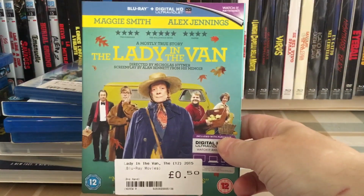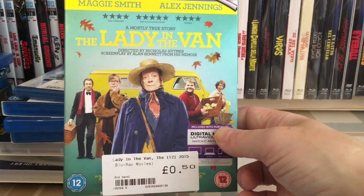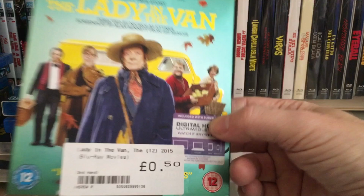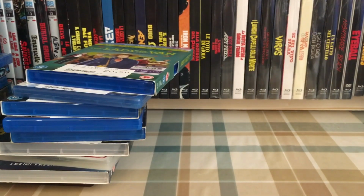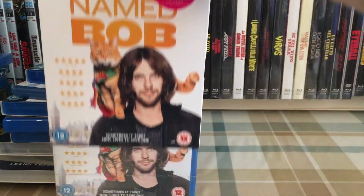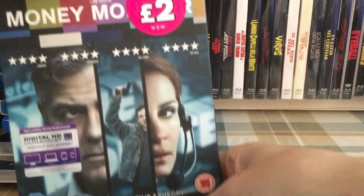For some reason, I put these in with the Poundland video Blu-rays, because this is available in Poundland, and I've kind of been reluctant to buy it from Poundland, knowing that it was cheap in CX, and I found one for 50p. But also from Poundland, I got A Street Cat Named Bob with the slipcover. Money Monster, again, comes with a slip.